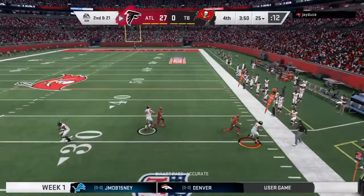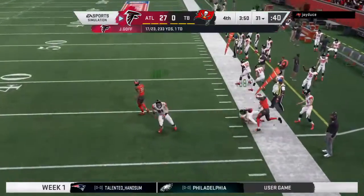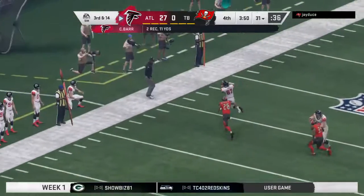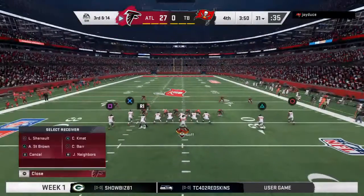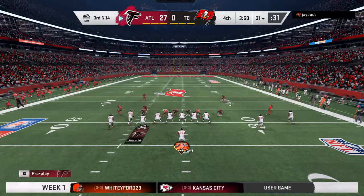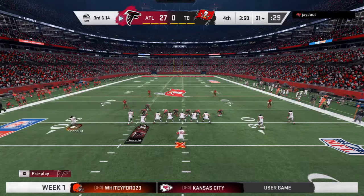Goff now looking to throw, and he will find his man on the outside. 6 yards is the pickup, and that'll lead to a 3rd down. The Falcons on 3rd down, they've converted 3 out of 5 thus far. This is 3rd and 14.